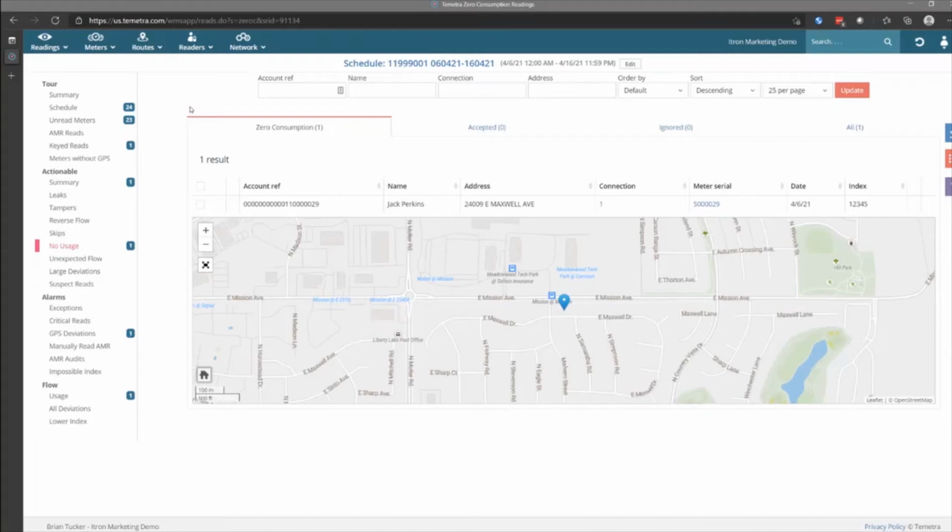Or if we would like to send someone out to recheck this meter and validate the read that we received back, then we can go ahead and select this result from our report. And once we've selected that result, if we mouse over this icon on the right-hand side of the screen, you can see that we have the option to actually create a new route out of these results.